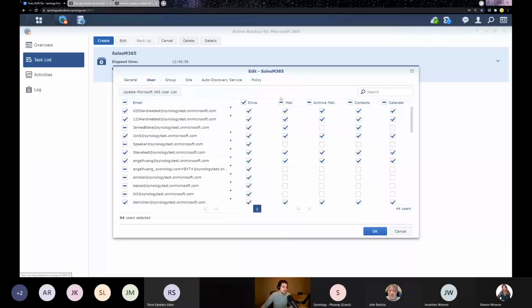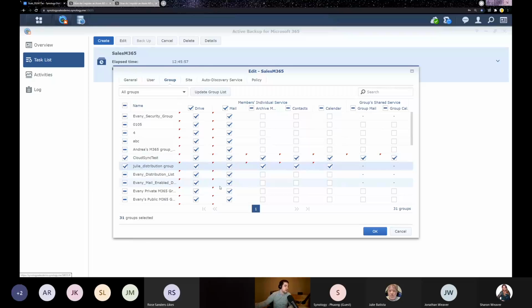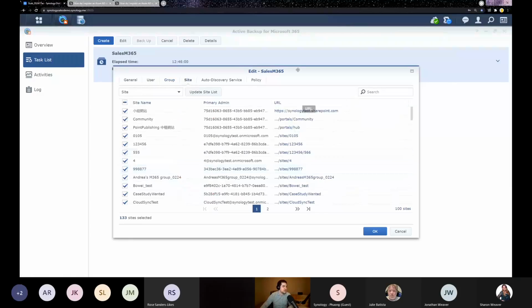Same thing with mail, archive mailbox, et cetera. Or if you have specific users that you want to back up all of their data, go ahead and select them, and you're good to go. Of course, you can mix and match and choose whatever you want for each of these users. Same thing with groups here. You can go ahead and back up entire services. You can back up entire users. That's pretty self-explanatory. And speaking of self-explanatory, SharePoint sites is just, do you want to back them up, yes or no, and check them off as needed.